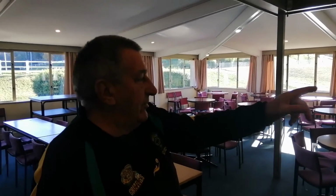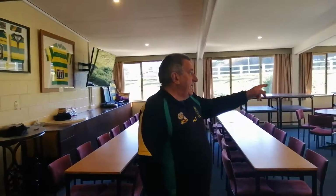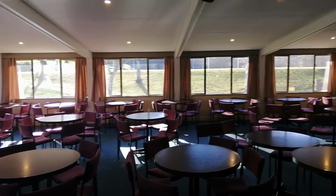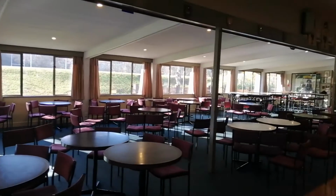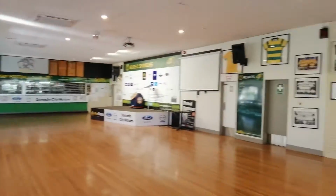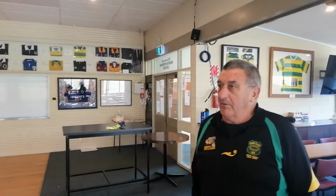And we built all this through here, and it was done by an architect in town, the guy, what was his name? Joker Dalzell, who was a Green Island guy. I think Brother John got him onto the job, and so we built all this out here. And it was pretty successful. It's turned out to be quite an outstanding clubrooms now. Actually, it's used quite often for funerals and stuff, weddings and that sort of thing.